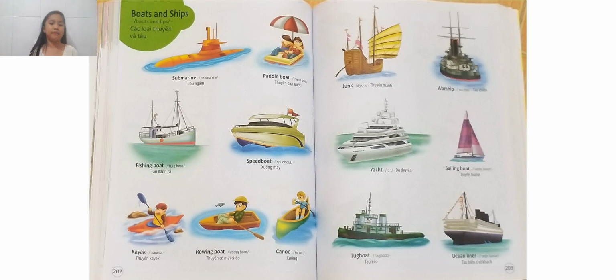Okay, next we have a speed boat. It is a special kind of boat that people use to travel around. It is usually used by people that are pretty rich. They would travel and have a holiday on the boat. So that is a speedboat.